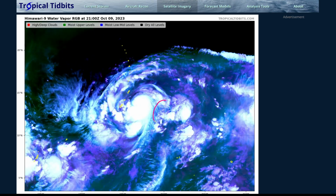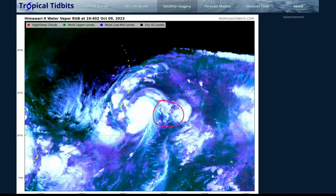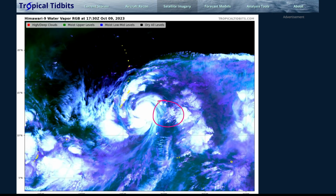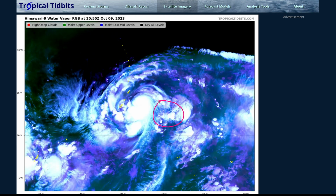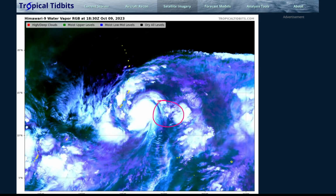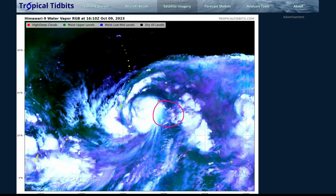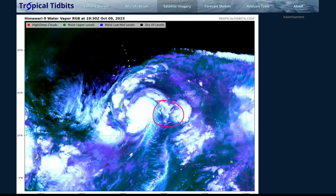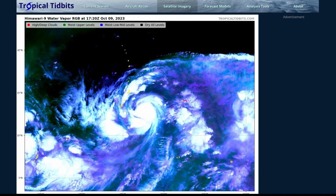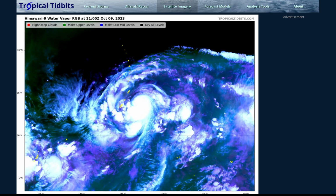There's some possibility, because this is a very compact storm, and I've talked about this several times with compact storms, that compact storms are very fragile in nature. They can ramp up very quickly, but they can quickly be disrupted by environmental conditions of dry air and/or wind shear in this case. And you can see some of these cloud elements moving towards the storm.